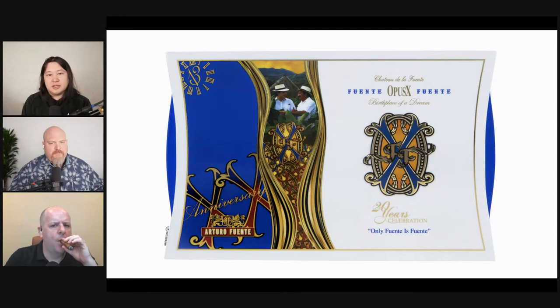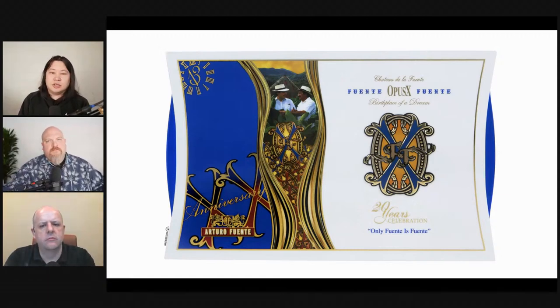What is surprising is that it was the exclusive for the UAE and not an Opus X 25, because the box on the screen right now, the Opus X 20, was for the 20th anniversary of Opus X, which took place 5 or 6 years ago now. Last year would have been the 25th anniversary. Fuente is certainly not shy when it comes to celebrating anniversaries.